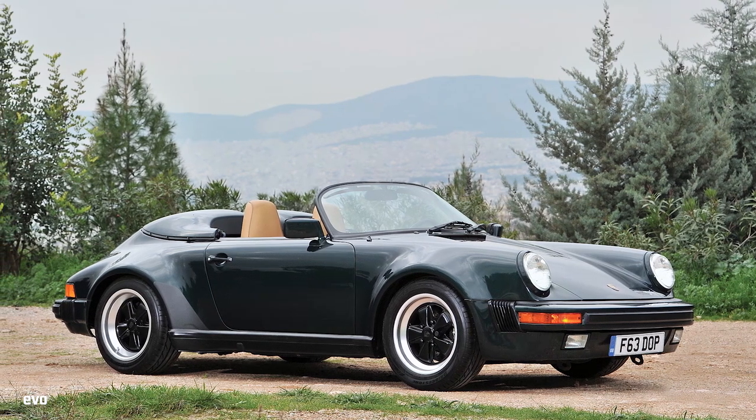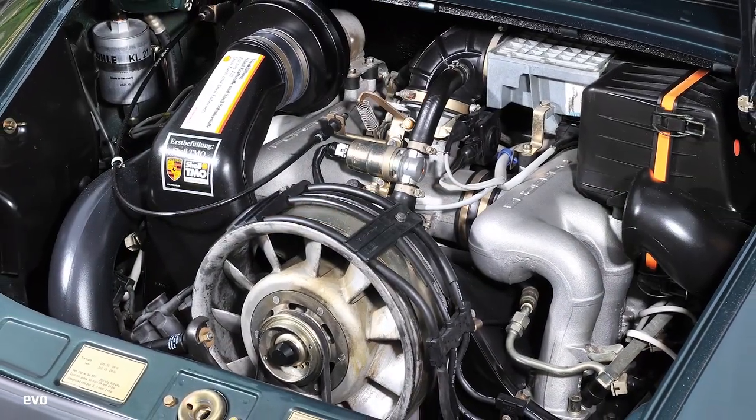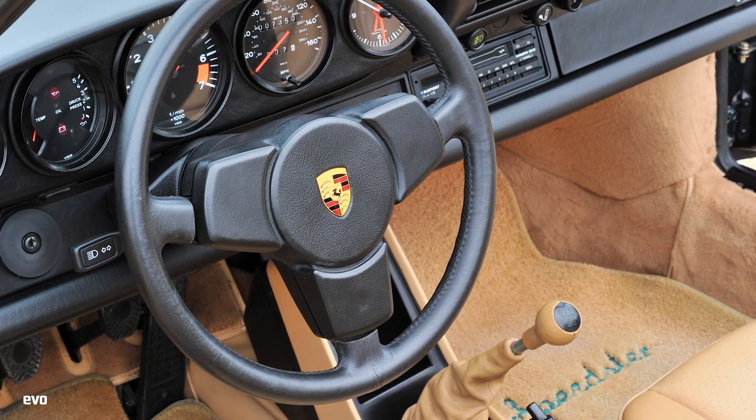It's extremely stylish, very desirable, fantastic open-air motoring. The example that we're selling in Paris is finished in a desirable and rare forest green colour. This is a US spec example that found its way to Greece and has had just two owners from new.